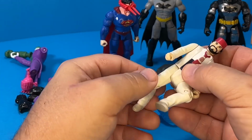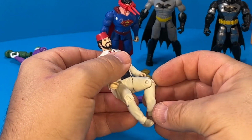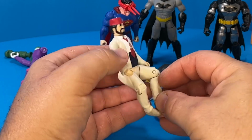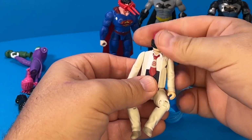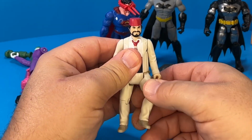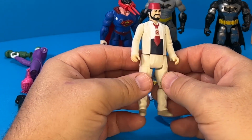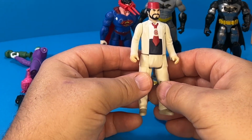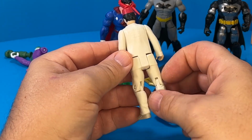And the legs don't really move really high. Like you can't really pose them on a 90 degree. So, but I mean, we've been looking at these figures for the past 8 months now, and they are what they are. But he looks really nice. You got to have Sallah in the collection if you're going to buy these figures. So I figured I would pick him up.